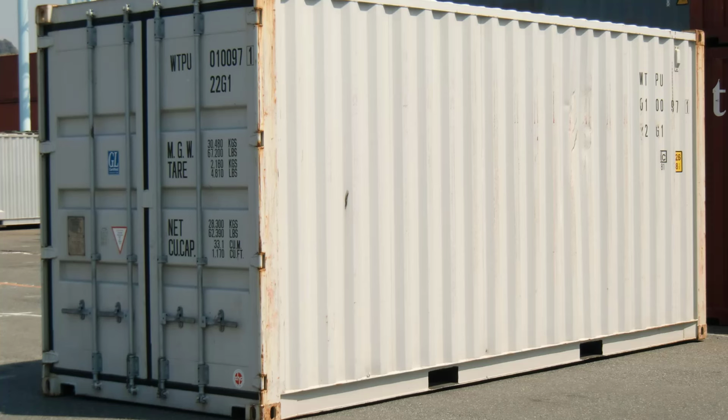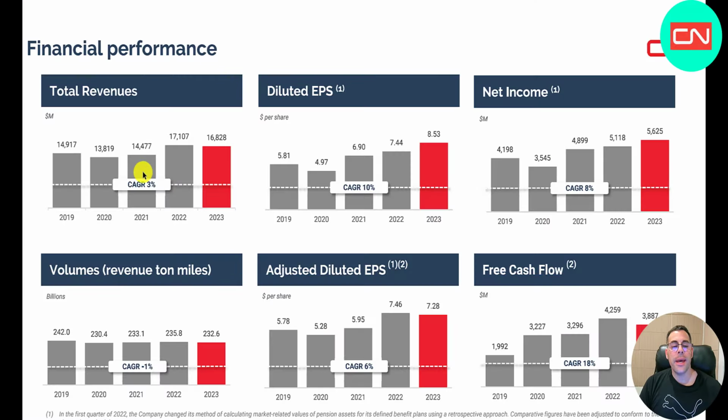That's going to add 2 million TEUs, 20-foot equivalent units. That means they're going to be able to ship 2 million more containers. Their revenue is growing a little bit. The CAGR is 3%. 2022 is similar to 2023, around 17 billion. But EPS is up. It's 8.53. That means they're buying back stock.